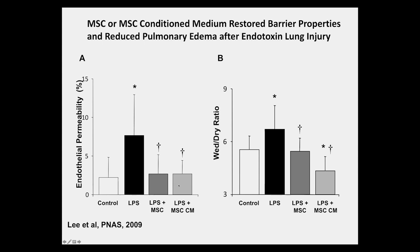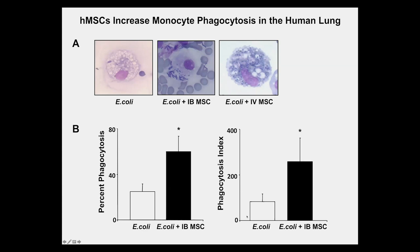And we found the same effect when we measured the amount of pulmonary edema in the lung, where the MSCs reduced the quantity of pulmonary edema, as did the conditioned media. In these same studies, we also measured the effects of live bacteria, and we again found that the MSCs reduced lung injury with the live bacteria.